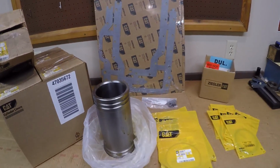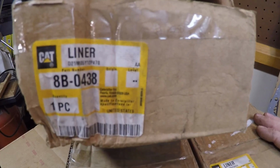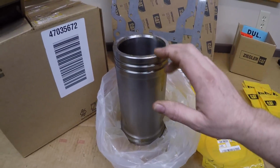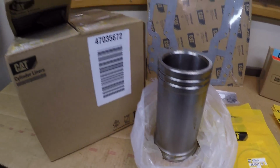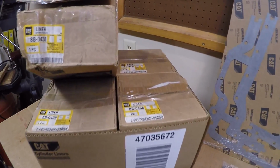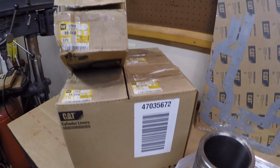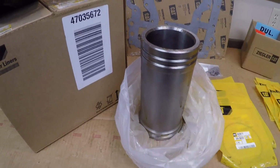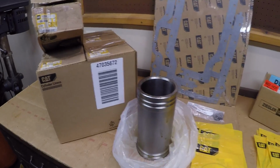Back home now and time to show off all the new treasure. We'll start with the big ticket item, this big heavy box: 4 brand new cylinder liners for old 1113. I was shocked that Caterpillar still had these liners for the old D3400 diesels, and as a matter of fact, this is among the last that they had in their system right here. I just about missed out on them.